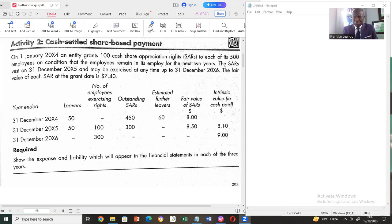In today's video, I'm going to discuss IFRS 2 cash settled share-based payment. This is a scheme where employees are promised to be paid cash, which is measured in relation with the fair value of the shares at each reporting date. So when the employees exercise their right, we measure the shares in relation to the intrinsic value.